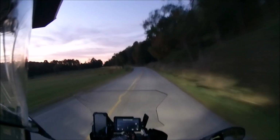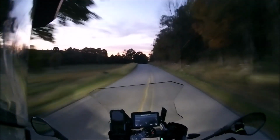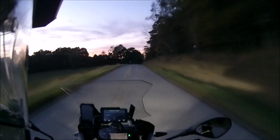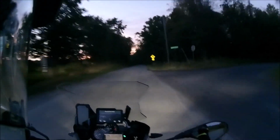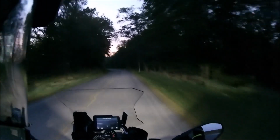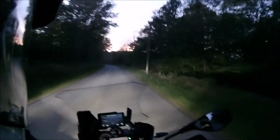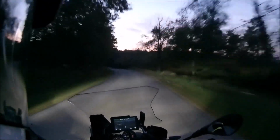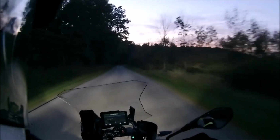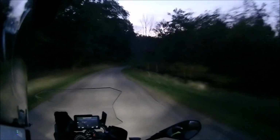Tell you what, with all the extra weight on here, the bike's not feeling bad at all. I can see now I'm going to have to get everything in the panniers or on the panniers. I'm not going to be able to wear a backpack like this. There were a couple things I wasn't going to bring, but a couple things I forgot.